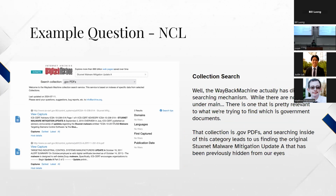In this case, instead of looking at just main and websites, I'm looking for .gov PDFs, because this is obviously a government PDF. I can find two versions of this Stuxnet update A capture, and this gives us the answer we're looking for. It goes to show that you may have the right tool, but you have to mess around with the settings. Before this, I'd used the Wayback Machine, but I never messed with the search collection. You always need to be open-minded and creative in your approaches to these CTF challenges.